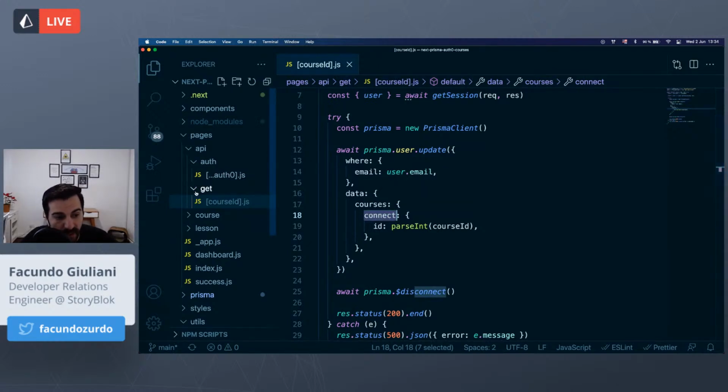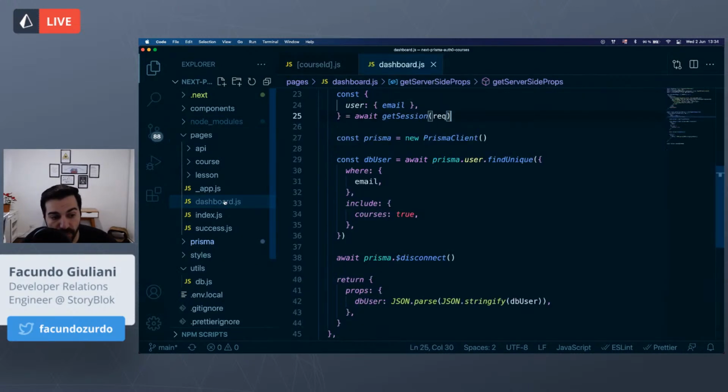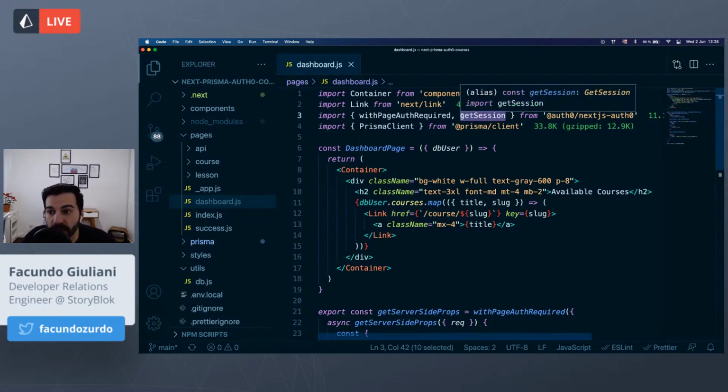Another interesting page that we can see to verify how we are handling the authentication is the dashboard page. So I will go to Pages, Dashboard, and remember that this dashboard is only visible for logged in users. So we will have the same get session function that we used before to get all the information related to the logged in user. And we will have a with page auth required function.